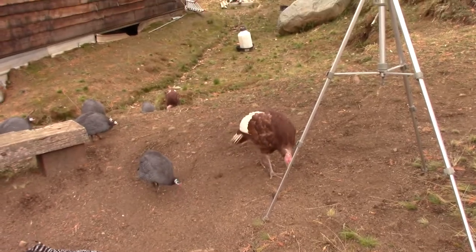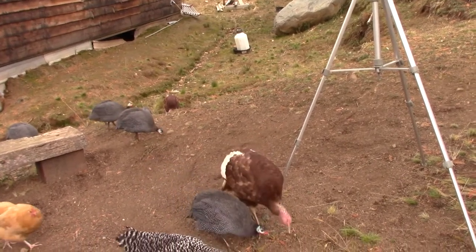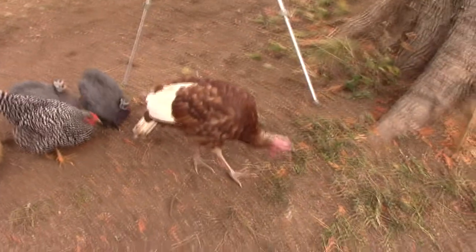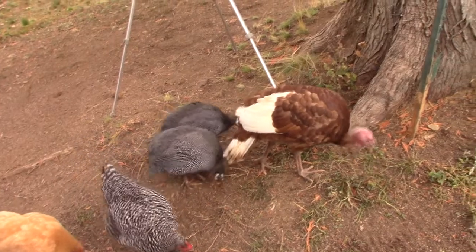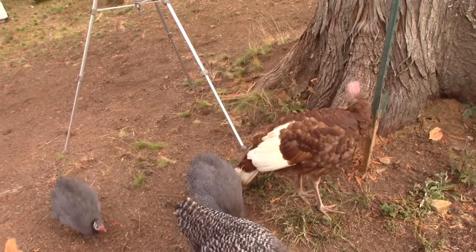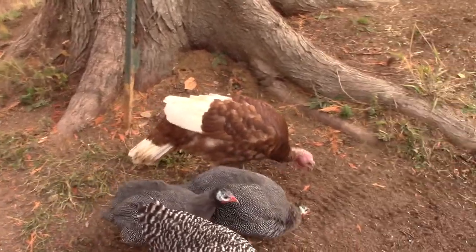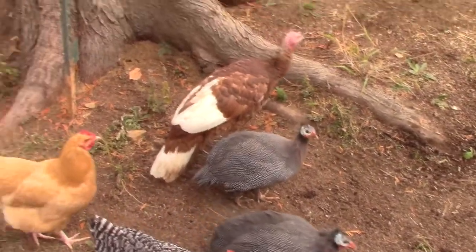We lost a turkey the other morning. We don't know what happened. I heard a loud noise before I had let them outside, so they were still in the coop. And I opened up the coop to let them out, and the turkey was on the ground. I don't know if it flew off the roost and hit the wall or the ceiling and broke its neck. I have no idea what happened. So we're down to 2 turkeys. We're pretty sure one is a tom and one is a hen. Just feel bad when we lose our birds.